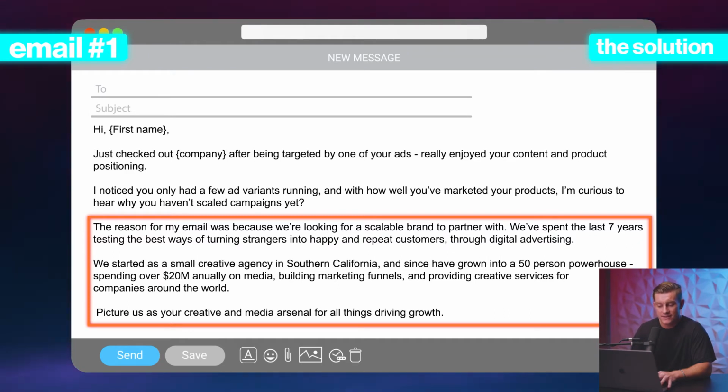We've spent the last 7 years testing, gives us credibility. We've done this. We're veterans in this space. There are other companies in our wheelhouse that could be advocates for our success. Moving on into this next section, we started as a small creative agency and have since grown. Again, more credibility. We've scaled ourselves. If we can scale ourselves, then we should be able to scale John's campaigns and his business.